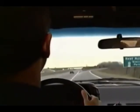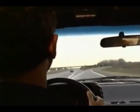I'll get you to take the next exit and we'll go back to the starting point. When taking an off-ramp, check blind spot and signal.